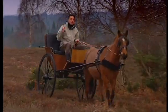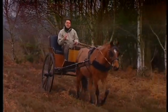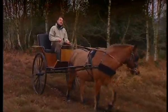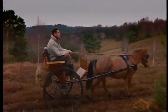Now, when you look at it, you might be forgiven for thinking that the New Forest was very much a natural wonder. But you know, it isn't really. It's certainly a man-made wonder. But man couldn't have done it without a little help from his friends. And the forest wouldn't look at all like this if it wasn't for the New Forest pony.